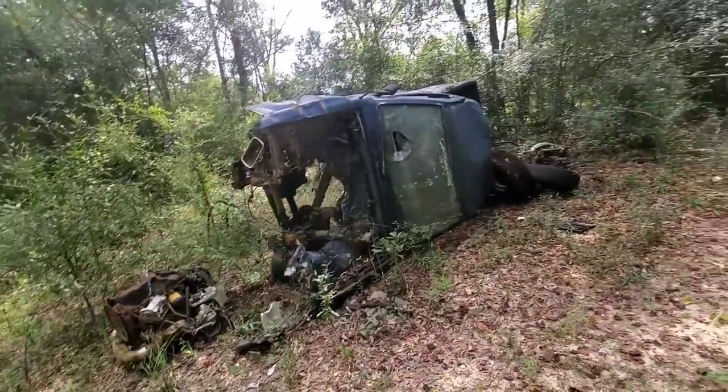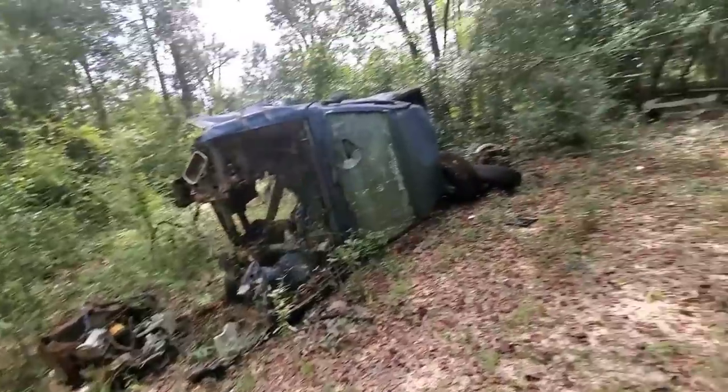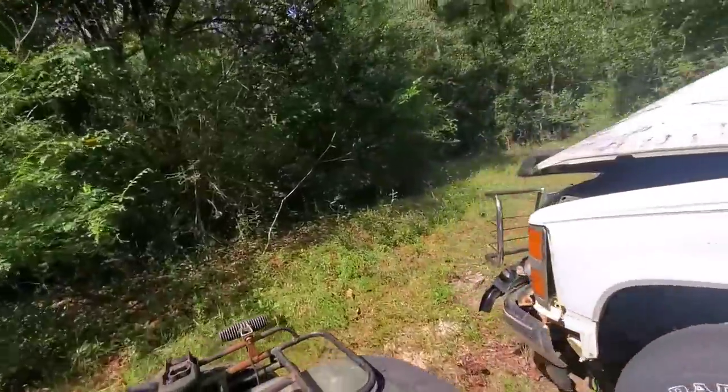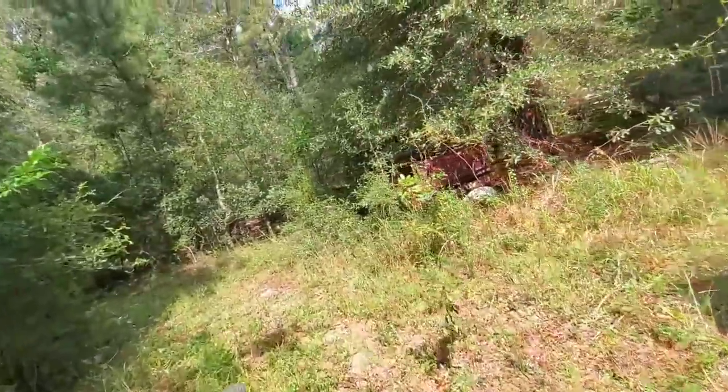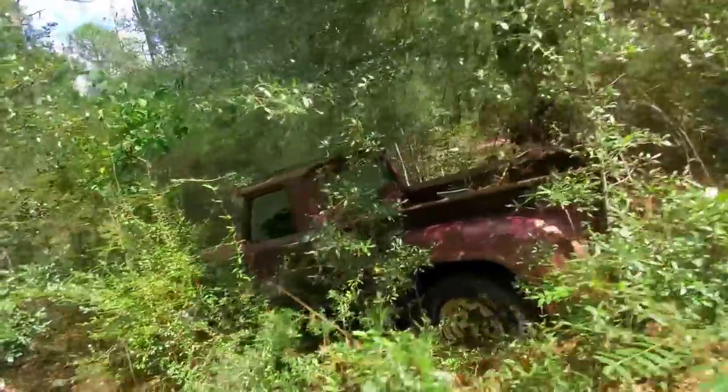And then we got some kind of upside down truck. Got a couple motors here. We might try to pile them up. All right, we're going to move along here. We got a lot of ground to cover, and we need to get that car hauled off. An old Ford truck right here.